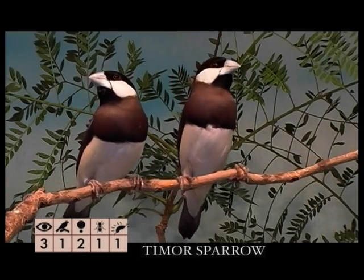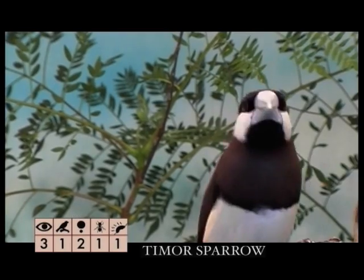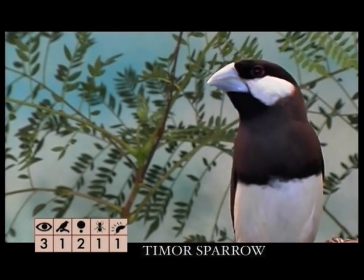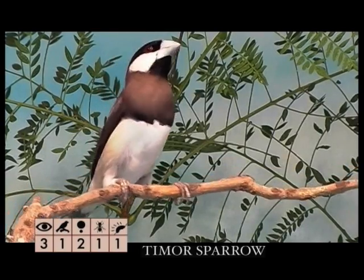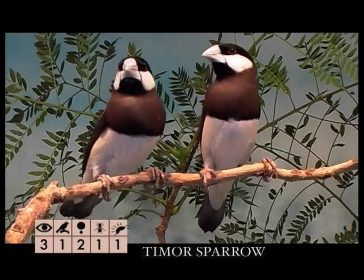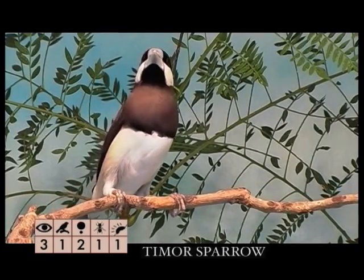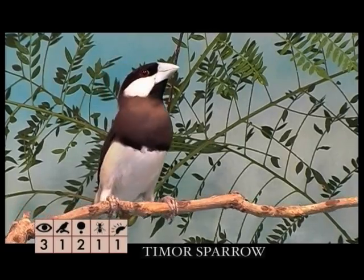The closest relative to the Java sparrow is the Timor sparrow, an equally lovely bird. Their restricted habitat in some of the Lesser Sunda Islands is more remote than their Javan relative. Neither species are actually sparrows, and were only called such because they were once so common in their natural habitats.